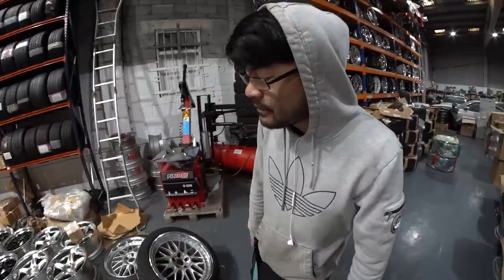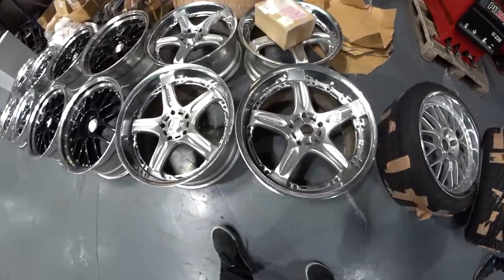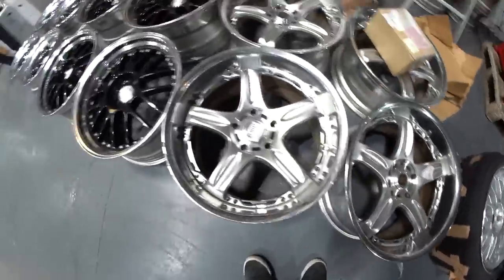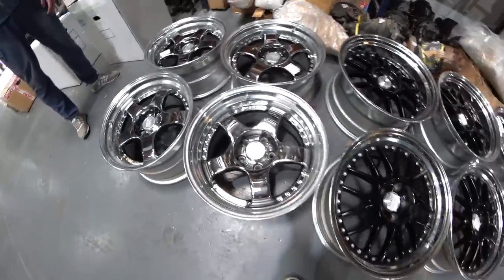Sean has the pleasure now of taking some tires off. Repack them now. And then repack everything. So some nice GTCs there. MS1s and SP1s.